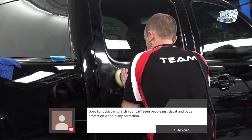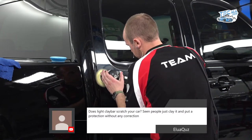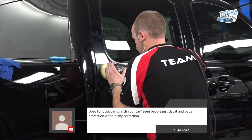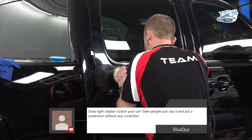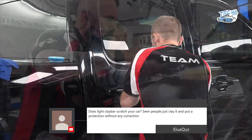However, if you're not planning on polishing, the safest step is a clay towel and clay lube, no pressure. Let the towel do the work for you.